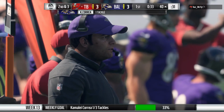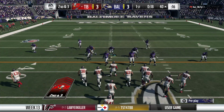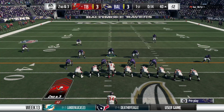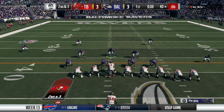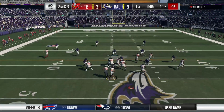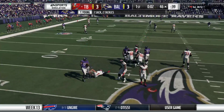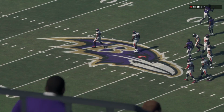When you execute a drag or a crossing route really well and give them a chance to let it develop a little bit, you can gain some significant yardage hitting your tight end on that one. They'll look to throw. Under pressure, and he'll go down. They'll sack him on what ought to be the final play of this first quarter.